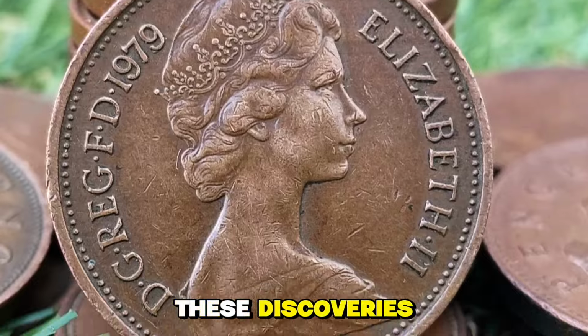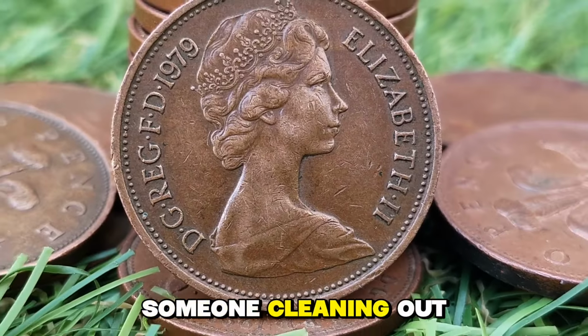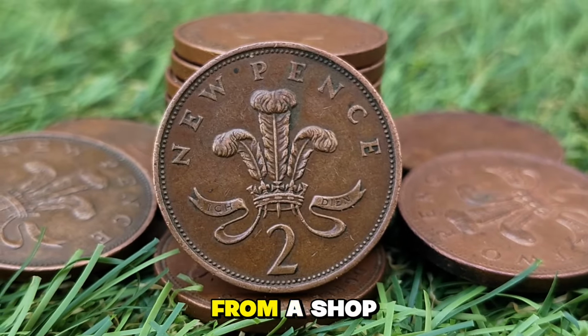The beauty of these discoveries is that they often begin in the most ordinary places: someone cleaning out an old drawer, sorting a family coin jar, or inspecting change from a shop.